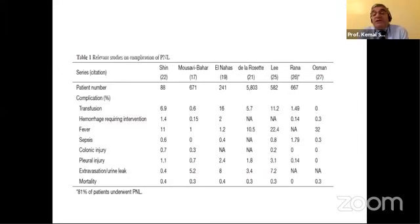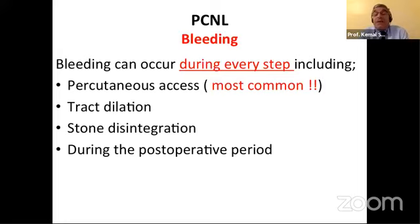A couple of studies here summarize different numbers of cases. Here you see the complications, and transfusion is at most 11%, and hemorrhage requiring intervention is again 1.4%. The colonic injury, pleural injury, and extravasation rates are also acceptable and not too high. Bleeding is the most important one, and all urologists have feared this complication from the beginning, as we all very well know.